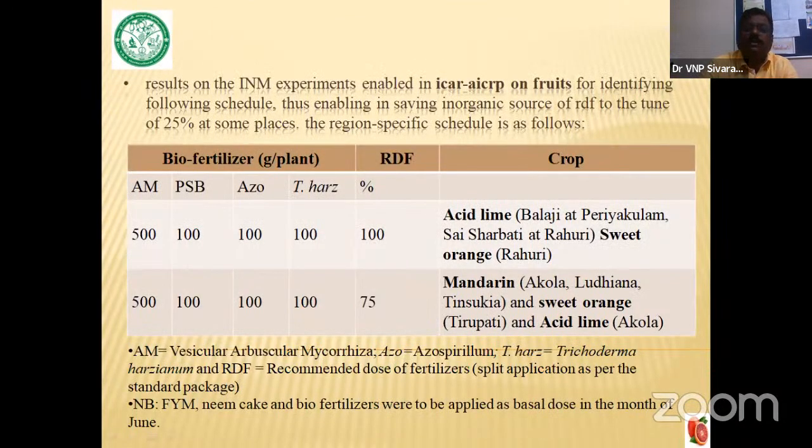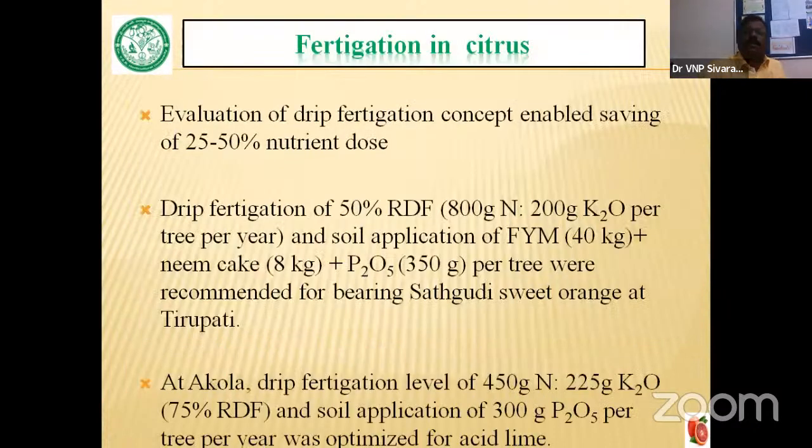Here also, you see, these are the research conducted at ICAR centers, even at Tirupati. So they are using Arbuscular mycorrhiza, PSB, Azotobacter, and Trichoderma harzianum also. By replacing with 100% and 75%, they got good yield. Fertigation in citrus. This topic I already covered, wherein we use chemical fertilizers along with irrigation. Drip fertigation of 50% RDF, that is 800 grams of nitrogen, 200 grams of potassium per tree per year. So soil application of FYM at 40 kgs per tree, neem cake 8 kgs, like that were recommended for bearing sweet orange plants.